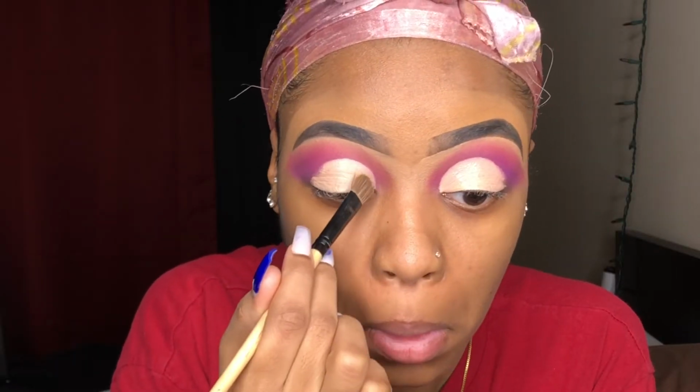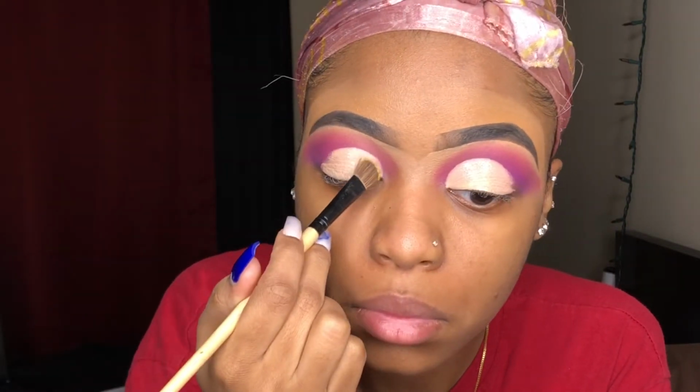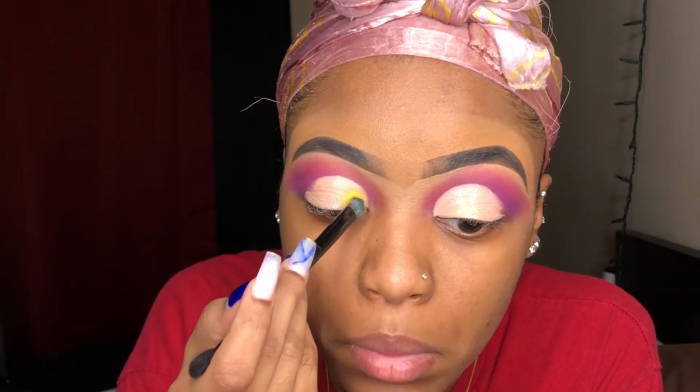So now you see me packing on that yellow color. It's called Neon. It's from the same palette. I'm just packing this on and I'm gonna spread that out towards the middle.